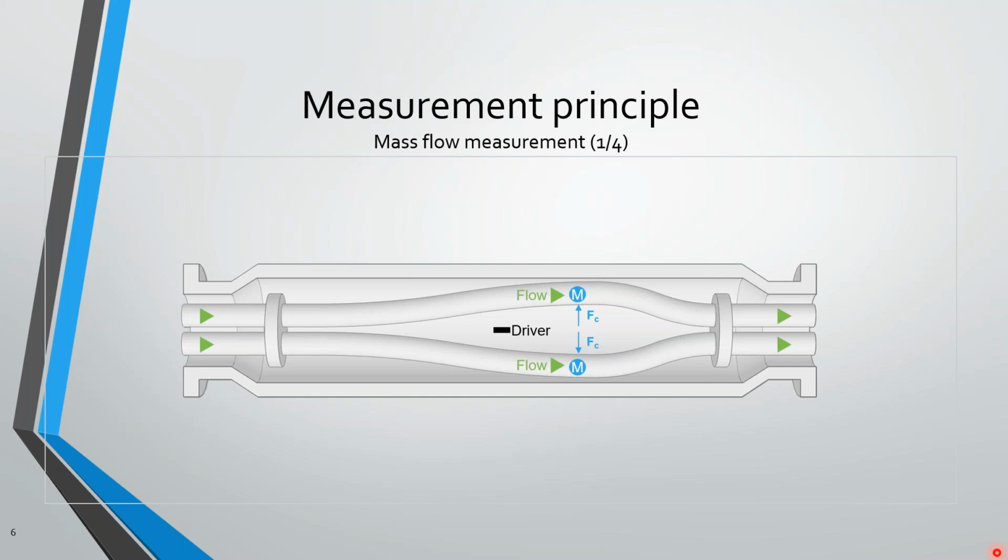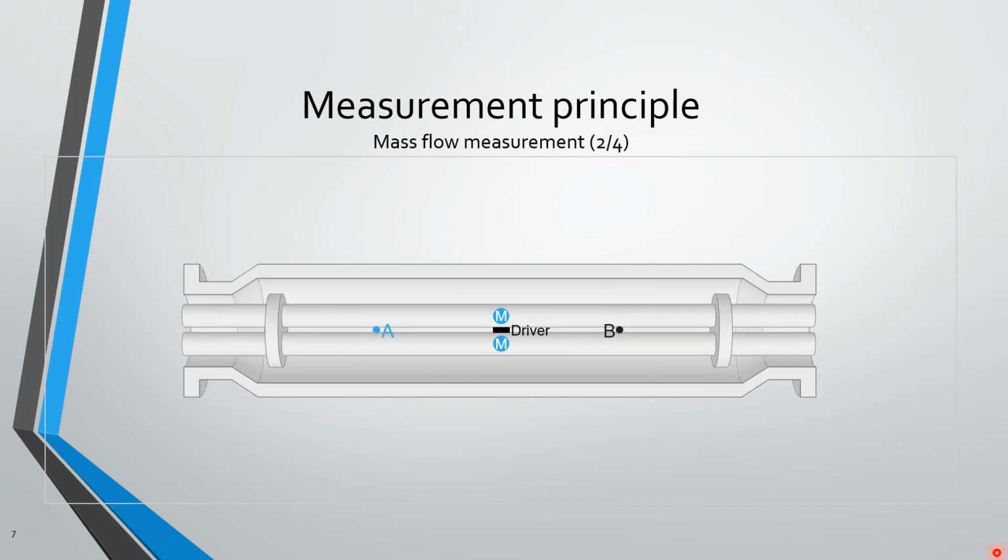Because we're vibrating the tube and the fluid is trying to travel in a straight line, the inertia of the fluid distorts the tube with a force. That's shown as F subscript C here. But the tube only deflects until it exerts an equal and opposite force on the fluid. That would be F subscript R. This reaction force is implied by Newton's third law, which states that to each action, there is an equal and opposite reaction. So therefore, F subscript C is equal to negative F subscript R. The small deflection of the tube is accurately measured by the Coriolis mass flow meter. So we're measuring the deflection of the tube.